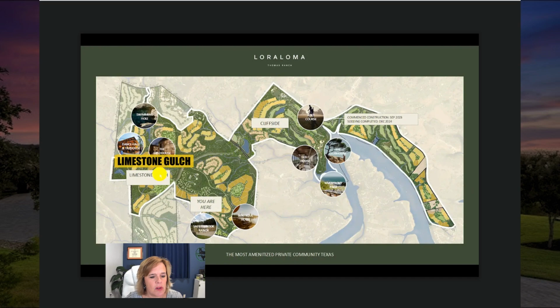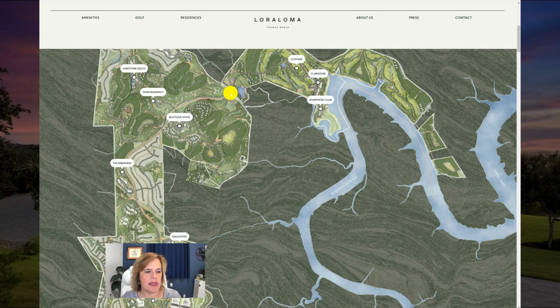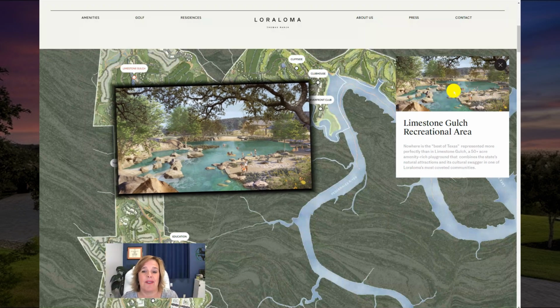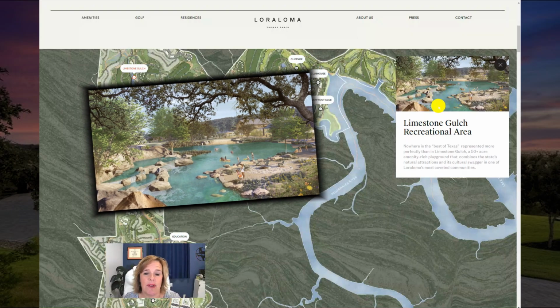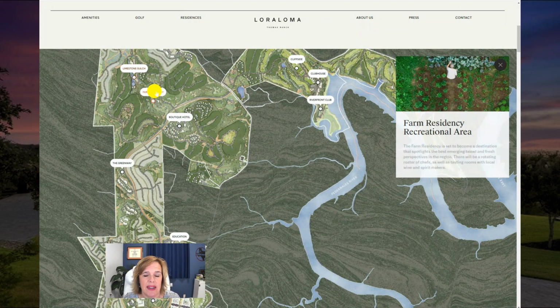This limestone gulch is kind of their pride and joy in the amenities section. It's going to be a huge swimming hole, and around that you're going to have the amphitheater and restaurants and things. So here's another map of the area. The limestone gulch is over here. Here's a blown up picture of what you can expect to find. It's a 50+ acre amenity playground. So it's going to have swimming, fishing, and everything right in that area.